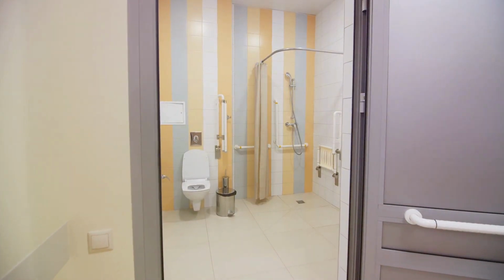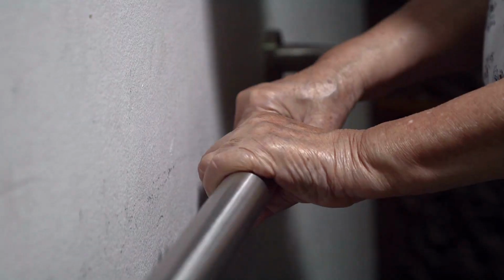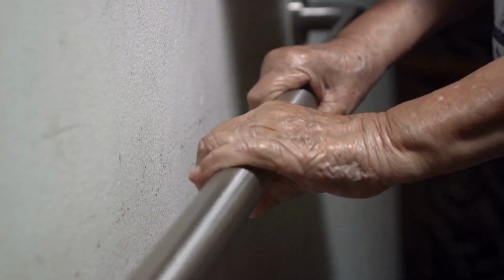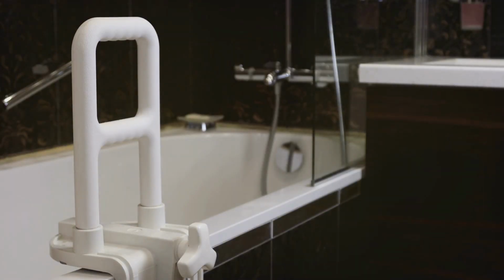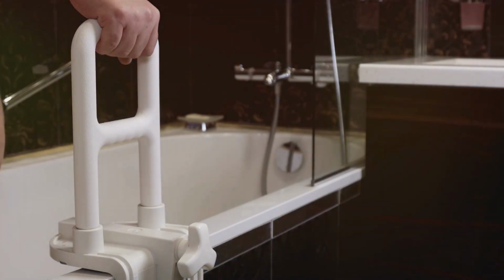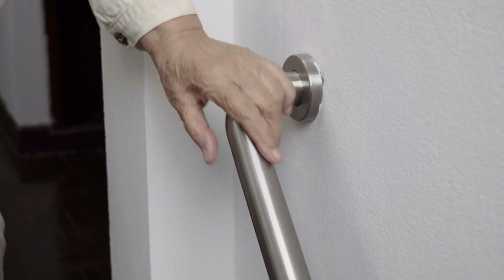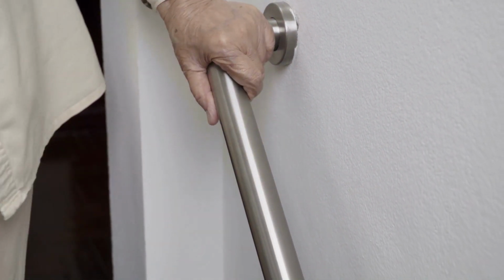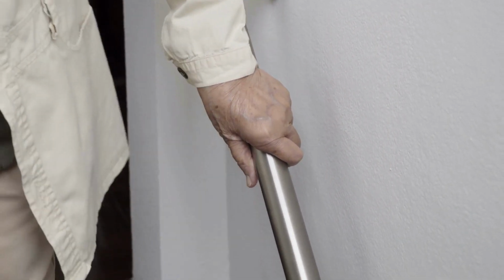First up, the shower or bath area. This is where most accidents tend to happen, so it's crucial to have grab bars strategically placed for getting in and out safely. Ideally, you want one on the wall inside the shower or bath, and another one just outside for extra support. And don't forget about the toilet area. A grab bar installed beside the toilet can make a world of difference for someone who struggles with standing up or sitting down.